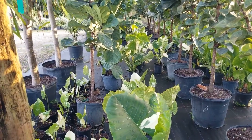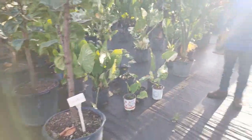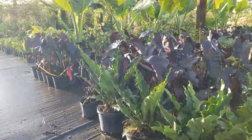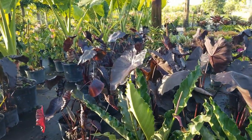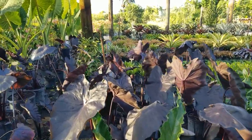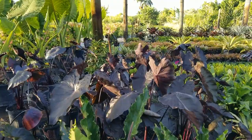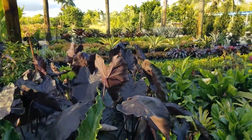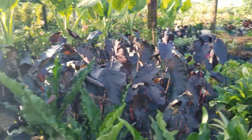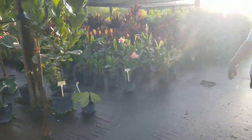How much are those? $35. Okay. And what about these black? You want to get a black one? Which one? That one. She wanted that one. That second one. And you're getting one of those variegated ones, right? Pick which one you want.